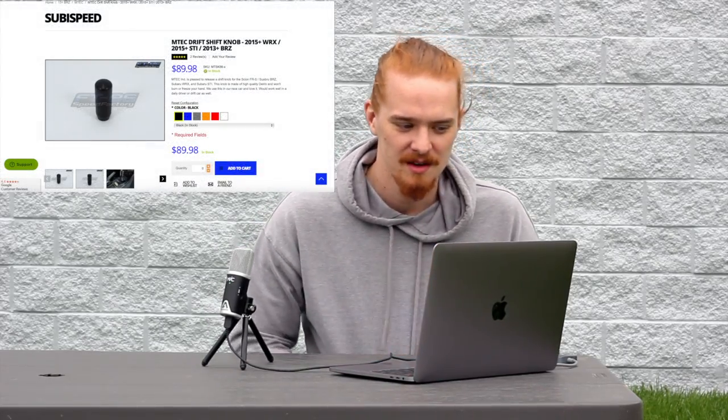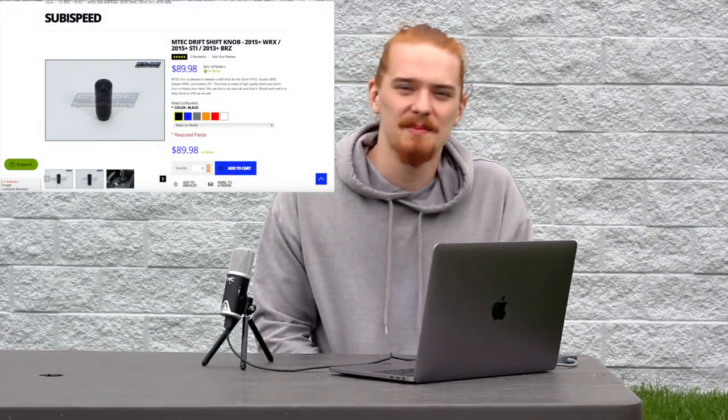Next we have a shift knob. Yes, the old classic that everyone buys. I feel like this is the first mod that everyone does to their car. It's definitely the first thing that I did when I bought my Acura back in the day, my RSX. I put a shift knob on it. So you can pick up a shift knob easily for $100. Honestly, $100 is a lot of money to spend on a shift knob. The one that I have in my car is $89. It's an M-Tech, and here's a screenshot of it. I got it off of SuperSpeed. Yes, I paid kind of a lot of money for a shift knob, but I really enjoy it, and it was a gift. So go ahead and pick yourself up a cool shift knob.